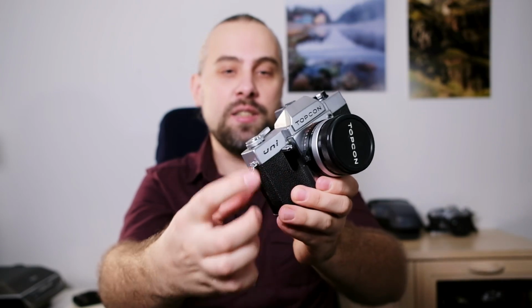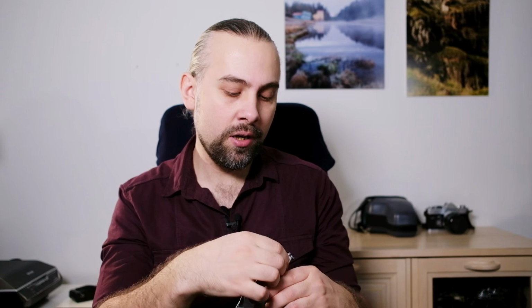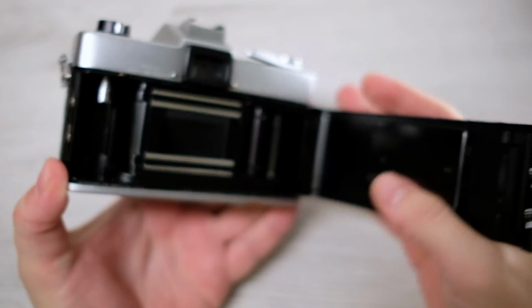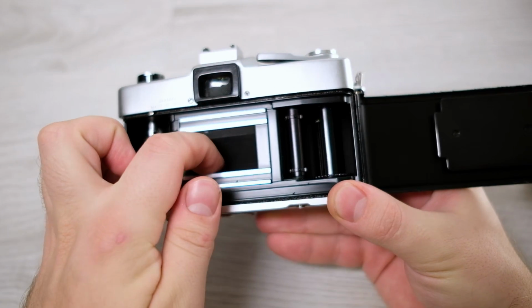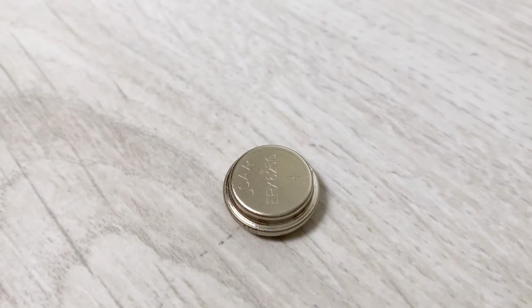The shutter release is placed here in the front, so that's quite different from other SLRs. But otherwise it is quite standard when it comes to design. The insides, no, it doesn't open from there. There's the latch on the bottom. Yeah, it's quite standard and typical for the time. And as you can see, there's no focal plane shutter. There's directly the mirror. Since this camera is from the 60s, the light meter uses the PX625, the mercury batteries, 1.35 volt batteries.